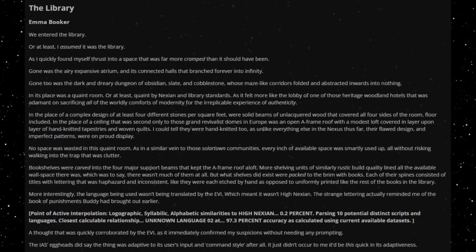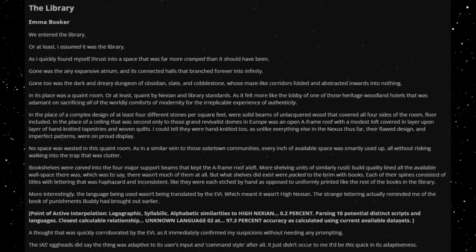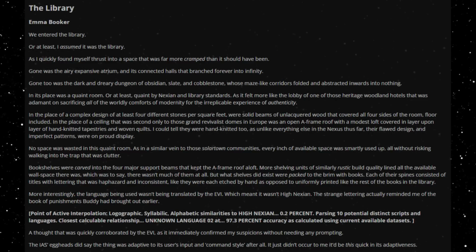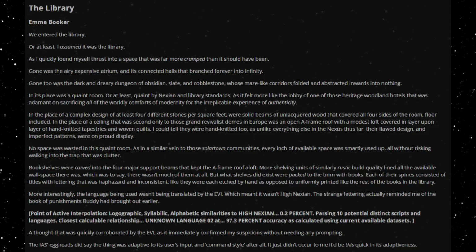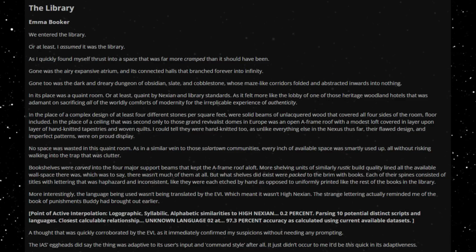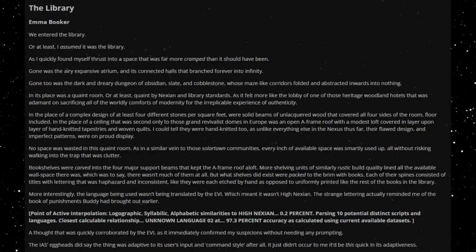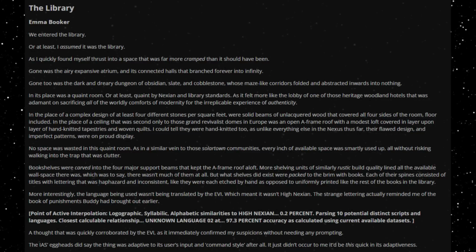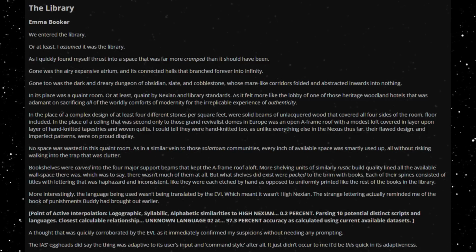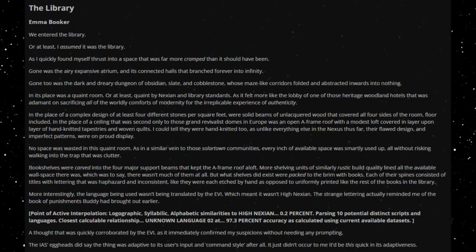We entered the library. Or at least, I assumed it was the library. As I quickly found myself thrust into a space that was far more cramped than it should have been. Gone was the airy, expansive atrium and its connected halls that branched forever into infinity. Gone too was the dark and dreary dungeon of obsidian, slate and cobblestone, whose maze-like corridors folded and abstracted inwards into nothing.